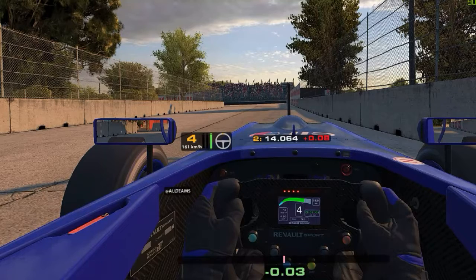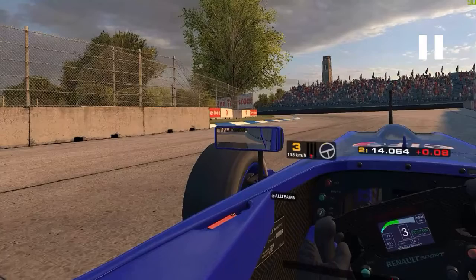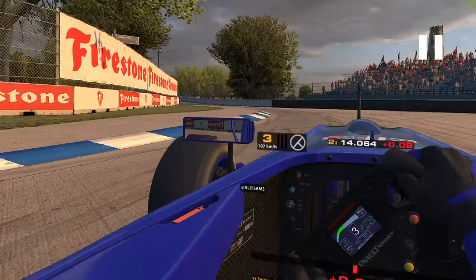So let me get there. I had a bit of a wobble here, unfortunately, so you can't see it perfectly well, but I will try to explain it to you. So you brake hard on the pedal, as you can see, down to third. Okay, the wobble, and then you start turning.